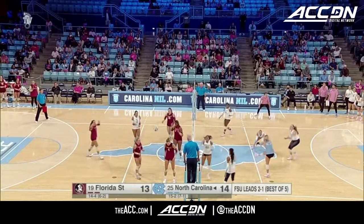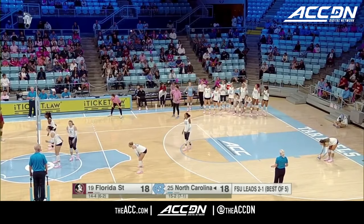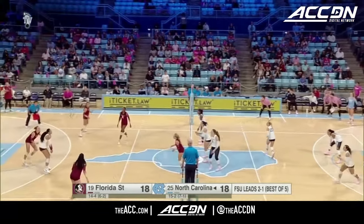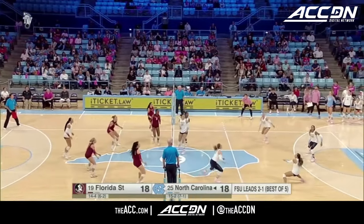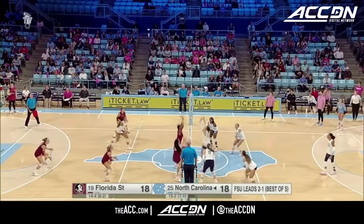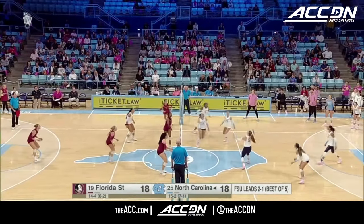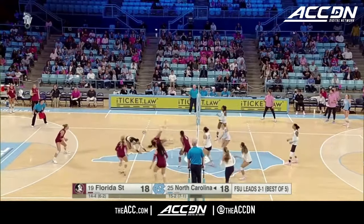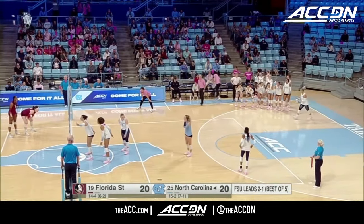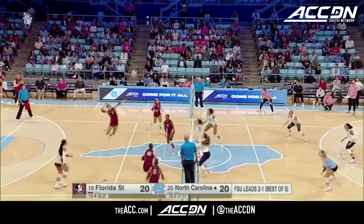May with a dig. It's going to fall in for a Carolina point. The serve from Curtis. Back line. Down the middle. Lewis. Curtis is there for the dig. Can Carolina turn it into a point? Great dig by Head on the other side. Opportunity, Eisert kept it on their side. Engelbrecht gets the kill. Carolina has five players with at least six kills in the match, led by Thorpe, who's got 15.